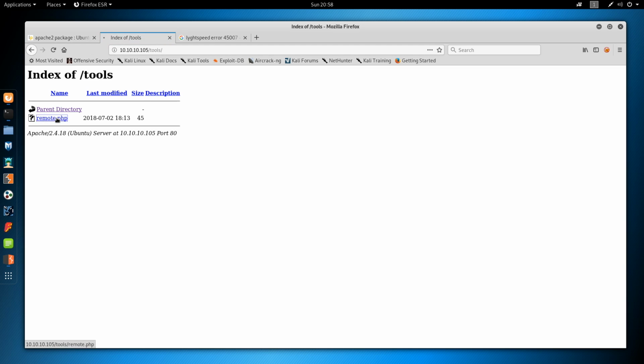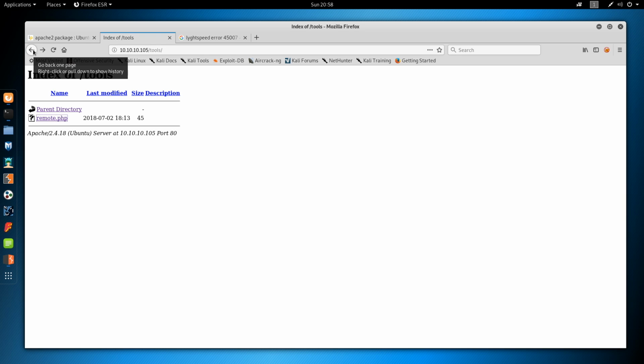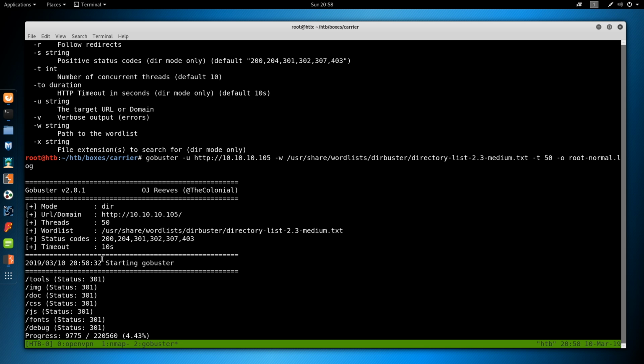And we just get remote.php. And it says license expired exiting. So nothing too interesting there. We could try fuzzing it and seeing if we could put any custom arguments in it. But let us now check over the doc thing to see if there's any documents.